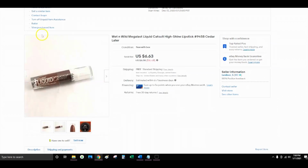Next was this liquid cat suit. I sold it on the 2nd. I had it on sale, so it was originally $6.98. Took a best offer of $6.63. Got this in the dirt cheap buggies.